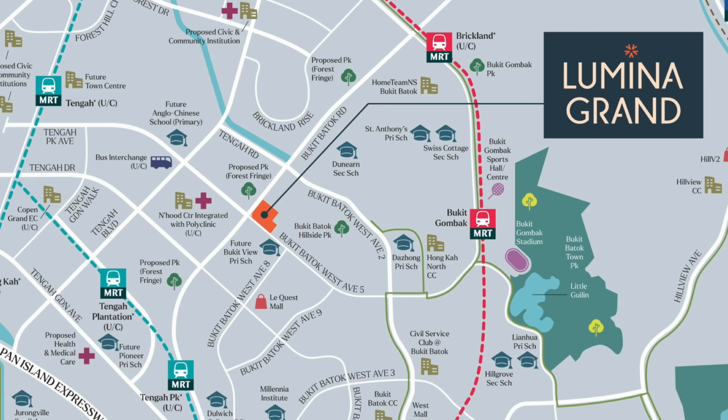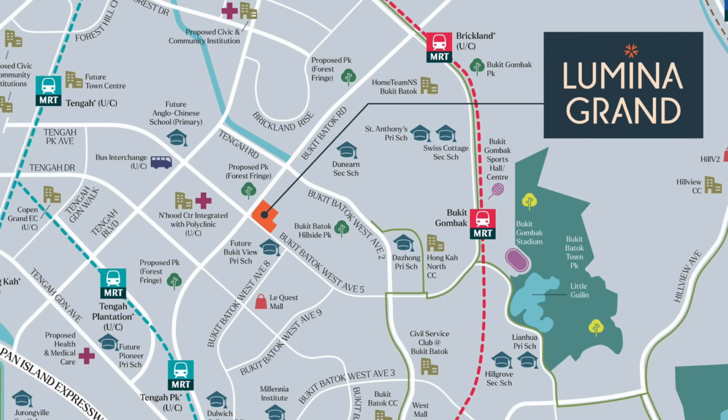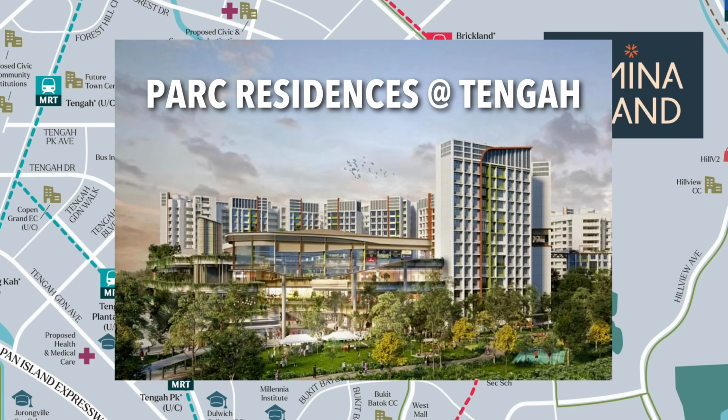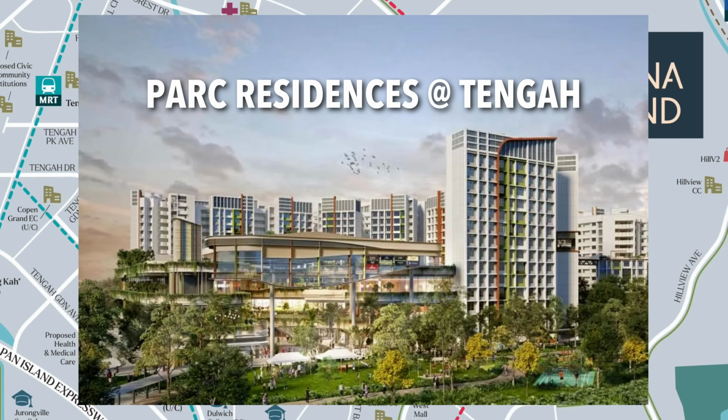Lumina Grand is within 1 kilometer to St. Anthony's Primary, Limbang Primary, the upcoming ACS Primary Campus in Tengah ready by 2030, and also Bukit View Primary, which is set to occupy the empty land plot directly opposite. It is within walking distance to West Mall, and just opposite Bukit Batok Road is the upcoming Park Residences at Tengah, which is a mixed HDB development with a range of amenities including a polyclinic.